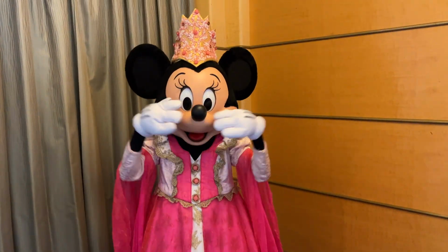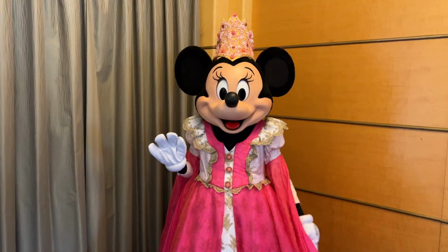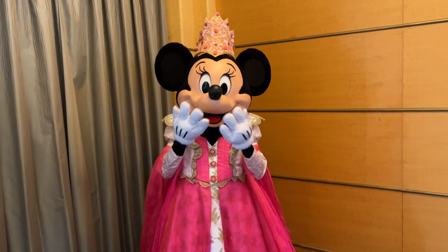Hi, Minnie. You look beautiful. Oh my goodness. We have our dress that's inspired by Princess Aurora. Oh, I love Aurora. And the shoes. Yes. The full ensemble. I love it. You look beautiful. I love this dress.